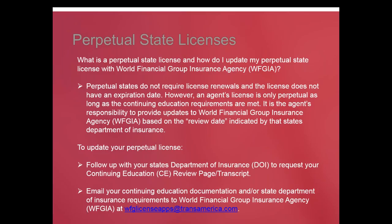Perpetual state licenses. What is a perpetual state license and how do I update my perpetual state license with WFG? Perpetual states do not require license renewals and the license does not have an expiration date. For example, Florida. However, an agent's license is only perpetual as long as the continuing education requirements are met. It is the agent's responsibility to provide updates to WFG based on the review date indicated by the state's Department of Insurance. To update your perpetual license, follow up with your state's Department of Insurance to request your continuing education review page and/or transcript. Email your continuing education document and/or State Department of Insurance to WFG at WFGlicenseapps@transamerica.com.